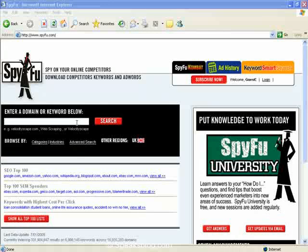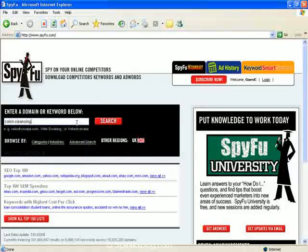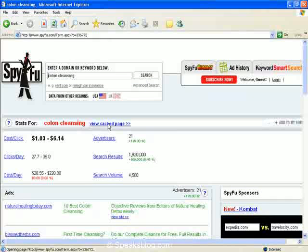You have to remember that any information they're extracting from Google on things like cost per click and the like are going to be best guesses and estimates, to be honest. Google don't like to release any useful information. So let's put our keyword in again. I'm going to put colon cleansing in, and let's see what comes up. It's easier to show you rather than trying to explain it to you.